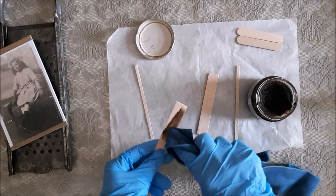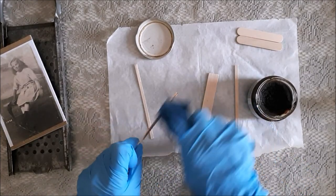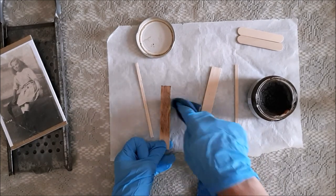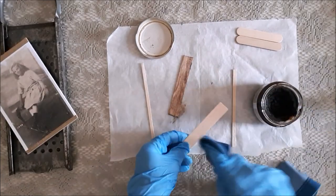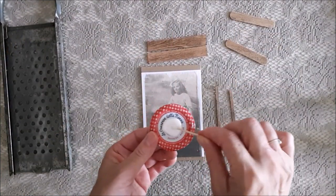I cut and waxed some simple popsicle sticks to make a basic frame for my photo that was thin enough to fit into the cheese grater slots. And then I just glued them on around the photo using wood glue.